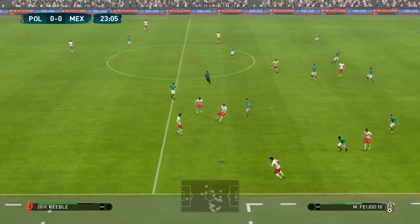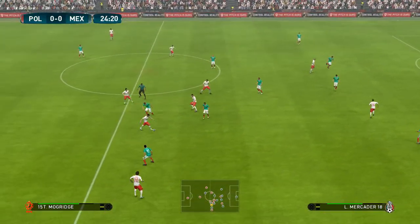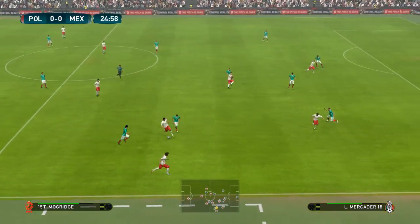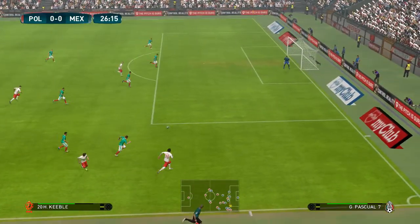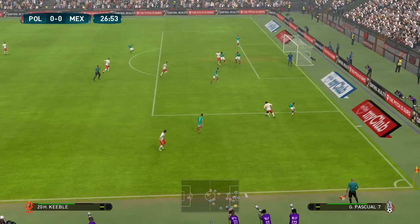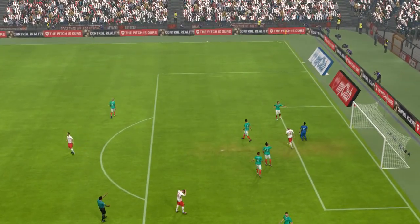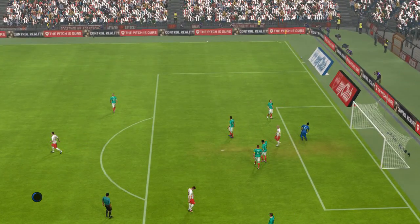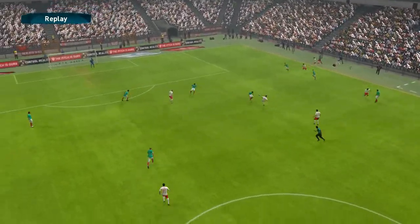Well, both sides have actually looked poor going forward. We've hardly seen anything meaningful yet. So what now? Knocks it towards the front. The shot's on! Oh, that is an awful miss. I think when you're in front of goal like that, you really should do better. That's a poor finish in the end.